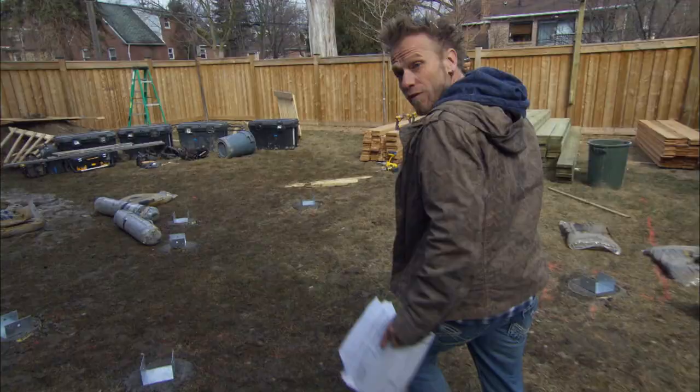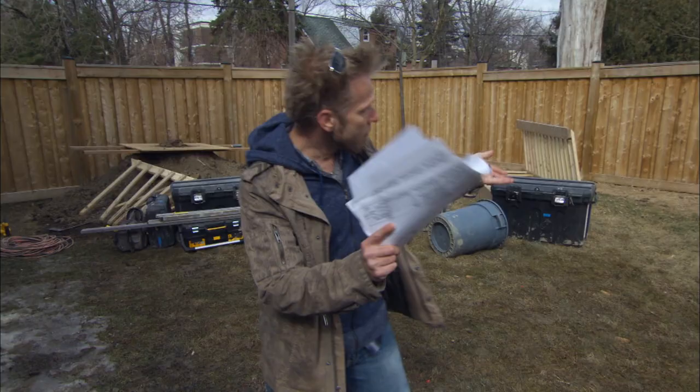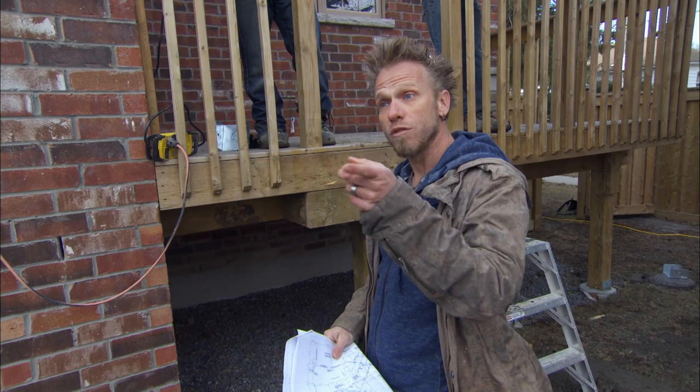First official day of construction, and the dirty work's been done. Our holes have been dug, concrete's been poured, saddles are in place. Lumber is here, and we're gonna be building things today. But before we do that, we're gonna be taking the surface off of this old deck. We're gonna be reusing the old beam underneath, which is nice and sturdy and strong, and it's gonna be part of our new structure. And as soon as we're done that, we will be officially go for launch.